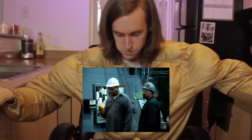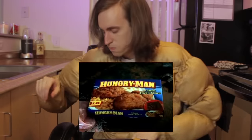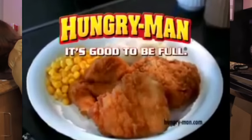It's mental. You are what you eat. So make it a hungry man. With a full pound of meat and potatoes, you can eat like a man and be full like a man. Hungry man. It's good to be full.